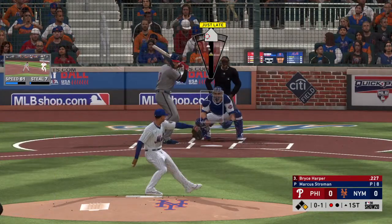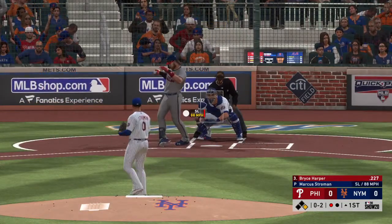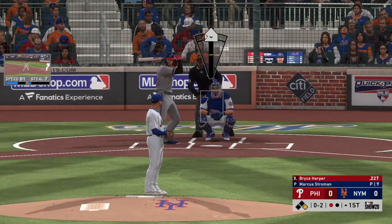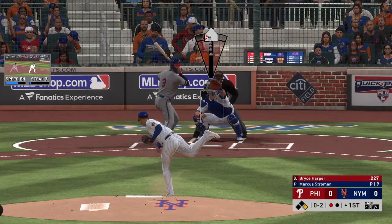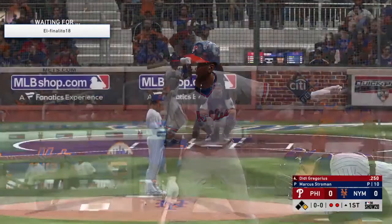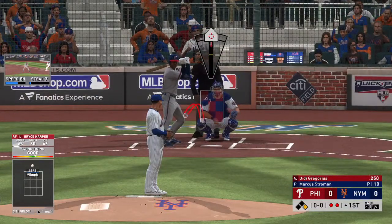Bryce Harper is in with one away now as he swings and misses here at strike one. Harper behind with an 0-2 count now. Hoping to send him packing. Pitch on its way. And a fastball swung on and missed as he just reared back there. 2 away. That is good.